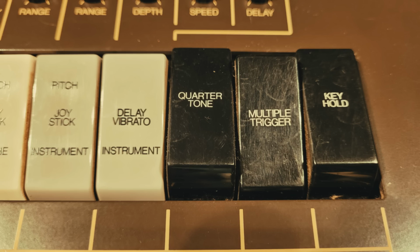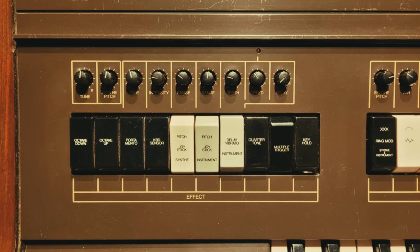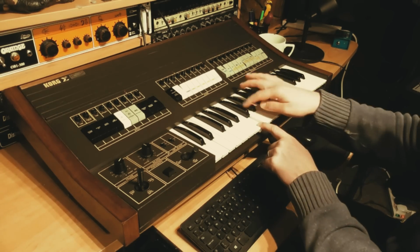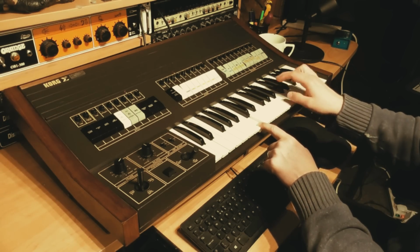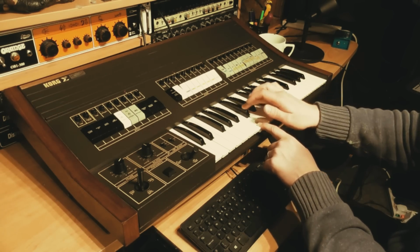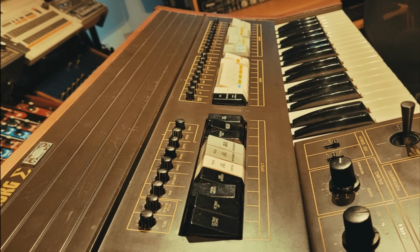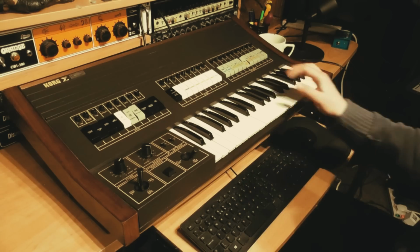The last peculiarity is a mode that allows for quarter tones to be played, a strange choice given the things that are omitted from this synth. This takes effect if you hold down one key and play keys above it. I'm not sure if that's how it's supposed to work, as the manual doesn't actually say, but it's pretty nifty for brass trills.